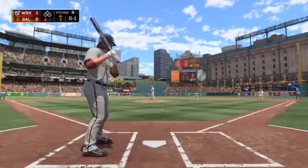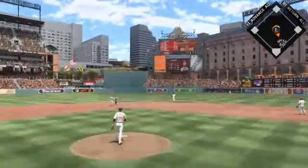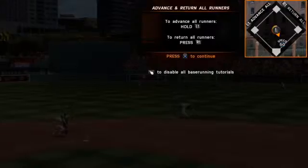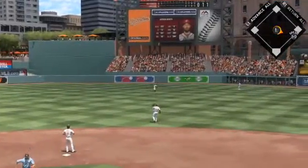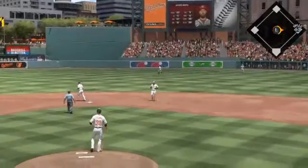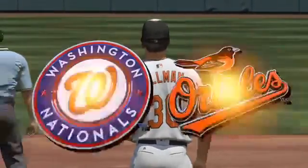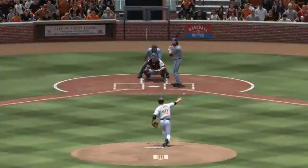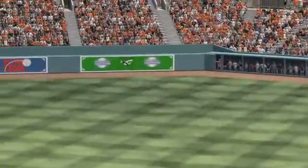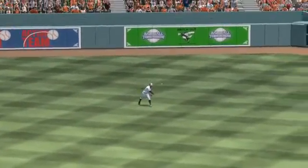Tillman gets the sign. Coming at him with the 0-1. Liner toward right center. Solid base hit for him, his first of the afternoon. As we look at that again, you know, this is not a bad pitch by any stretch. If he throws this pitch 10 times, I bet he gets him out 9 of them. But here you just have to tip your cap to the guy at the plate.